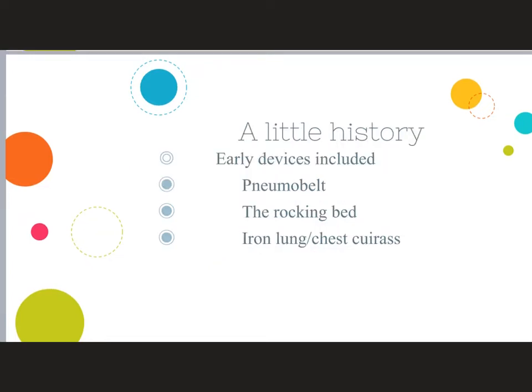Some early devices that were used are the pneumobelt, the rocking bed, and then the iron lung and the chest cuirass. So these early devices used gravity and application of abdominal pressure to help move the diaphragm to create the patient's breaths. Some of these are still used today, especially the pneumobelt. It's best for neuromuscular patients, so they can deliver about a tidal volume of 4 to 6 mLs per kilogram.